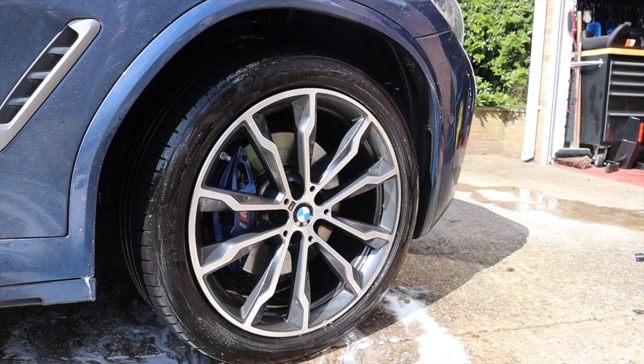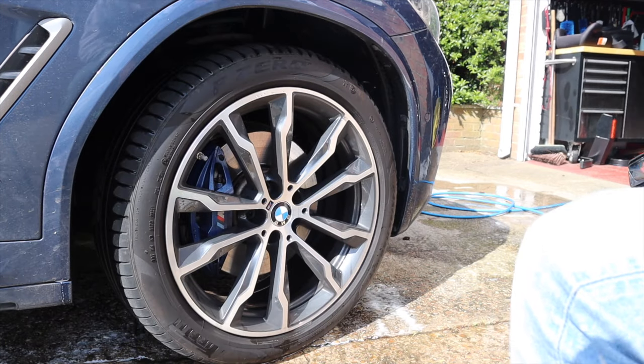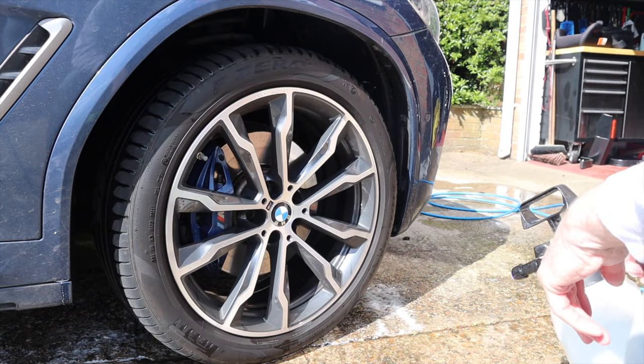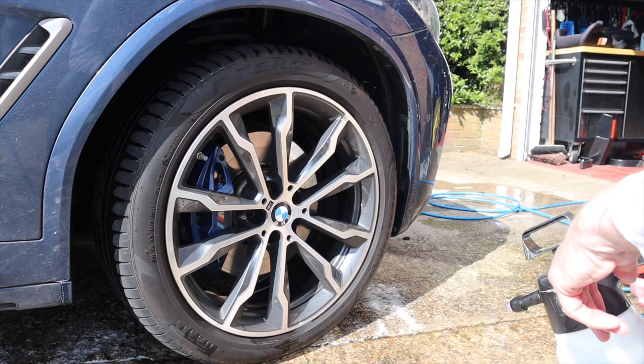I'll go and rinse the other 4 wheels off and then we'll sit down and we'll do a contact wash on this one. Okay, well, as you can probably hear, I've got a problem with my pressure washer. It keeps kicking in, but I've started, so I'll finish. We'll sort that out later.